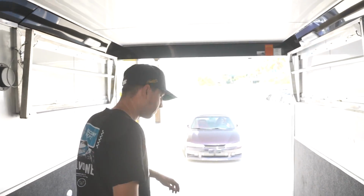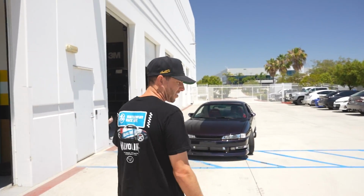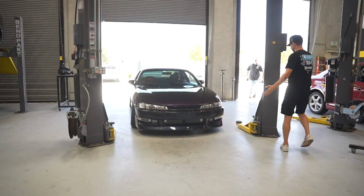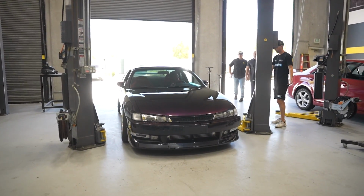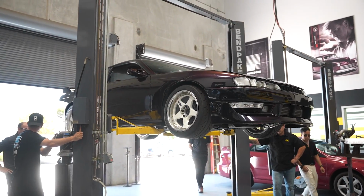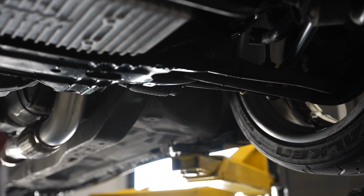All right, it sounds like we're gonna get this thing on a lift and see what's going on. 100%, that's VR1. VR1's blue oil. That's a considerable amount. Like, that's just sitting, so I don't know where it's coming from. I don't know where it's coming from, but a lot.